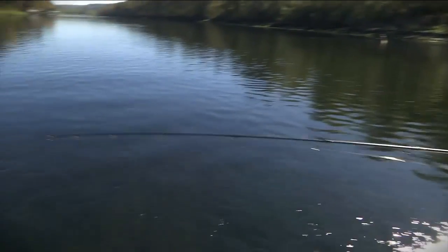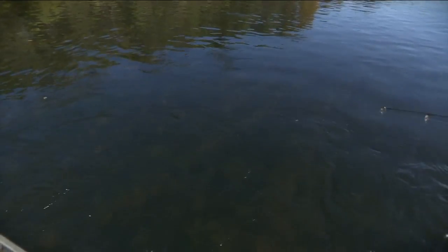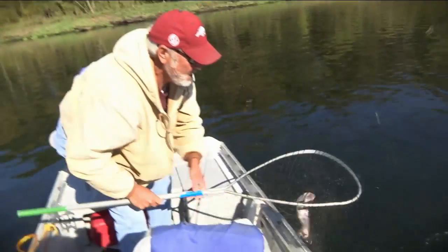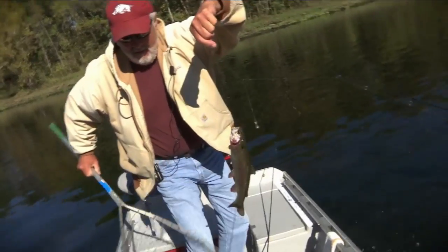Just another one. And how about one more? Good one or just fish? You can see him there. Ooh, I can see him. That's a decent fish. Let me get everything together here. Okay. I got him. He's all right. That'll eat. Now we're getting better.